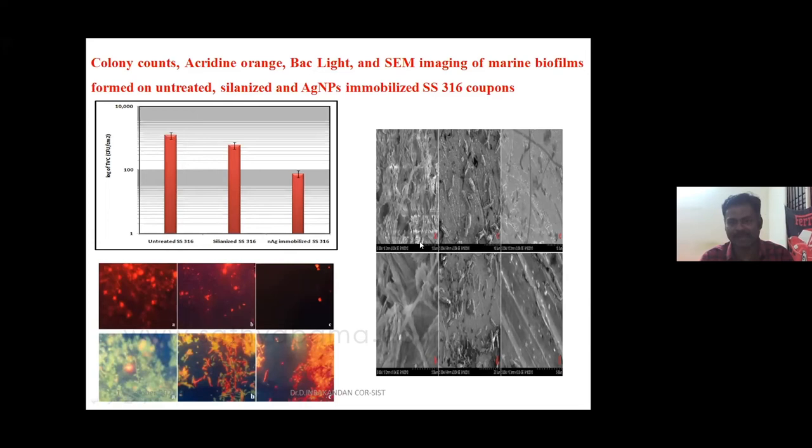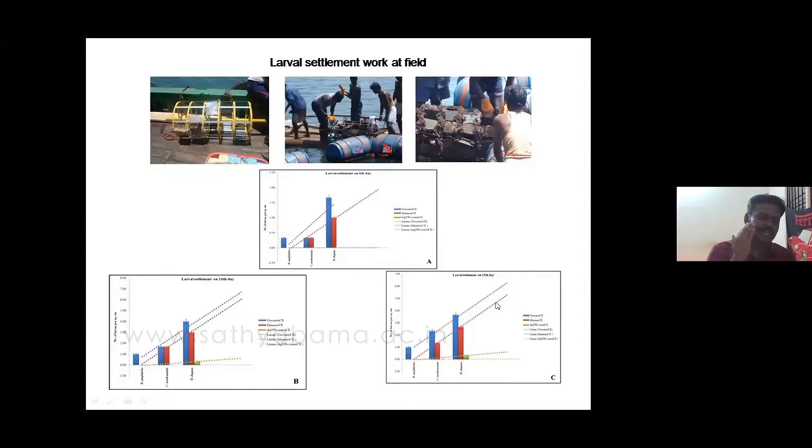So now we test the microfouling in the laboratory, and we just want to know whether it is possible to do any kind of larval settlement assay. So we deployed these surfaces with the help of NIOT in the fishing harbor, and we just check whether any larval settlement was arrested in there.